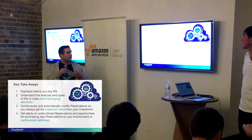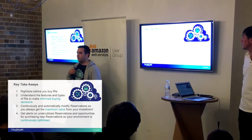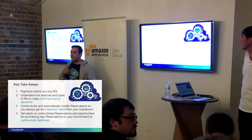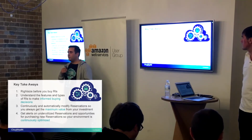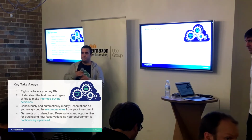And lastly, you get alerts on underutilized reservations and opportunities so that your environment is in a constant state of optimization. Because just given the dynamic nature of cloud, we need to constantly make sure we're optimizing. Because if we do it once, a month later, 2 months later, even 3 months later, it's not going to be right sized.